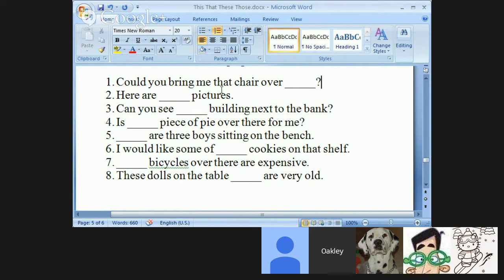Go ahead. Could you bring me that chair over there? Right. That chair over there. How about if I change this? Could you bring me that chair? This is kind of weird. Heidi's perfectly correct. Could you bring me that chair over there? So she's asking about a chair far away. You may, however, see this: Could you bring that chair over?